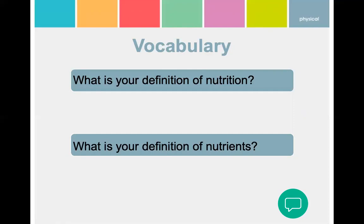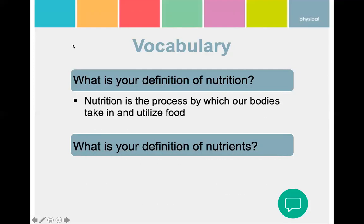Healthy eating, eating energy for your body. Okay, awesome. Vitamins that fuel humans. Okay, these are great answers. So, nutrition is the process by which our bodies take in and utilize food. So basically, it's a process by which we are nourishing our bodies.